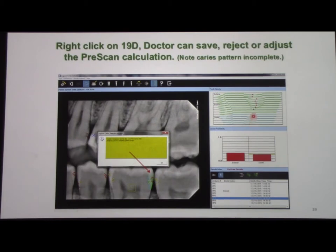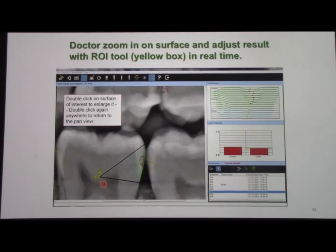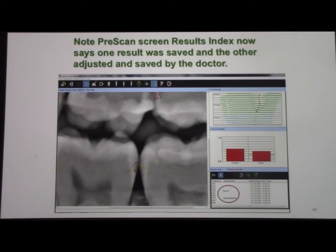And what's happened is the density dips were probably very small in this region, and the software couldn't find them, maybe because of the noise in the radiograph. And so he can try to adjust for it. He can open up the V tool. Remember I told you can drag this thing around, and you can actually look for the missing dips. And I think in this picture right here, I found one more dip, and the probability is a little bit higher. And he can save that result.